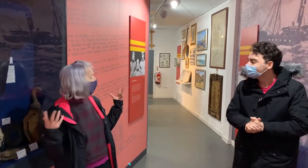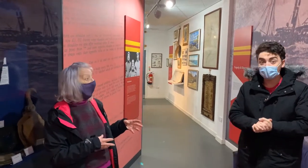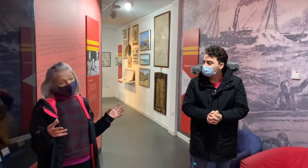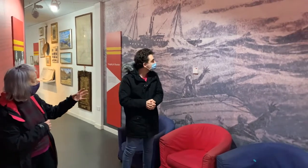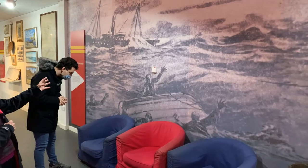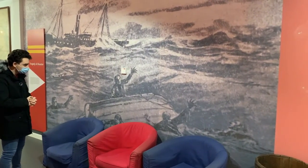Well, this small area is what we call the tragedy and disaster area. Oh, right. Because obviously there were lots of bad things happening at sea, especially if you were out fishing. And if you look here, we can see that we've got a boat in trouble. Yeah, I can see that. Those men need rescuing, so they would have to have the lifeboat.